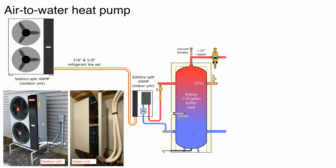Okay, so air to water. Now, this was a test bed for a new heat pump that I believe is on the market. It's available now from SpacePak. This is a low ambient air to water split system heat pump. This is capable of running to -22 Fahrenheit ambient temperature. So this thing can really hang in there at very cold temperatures. You can see the refrigeration line set right here. You've got a 3/8 line on liquid and a 5/8 line on suction.